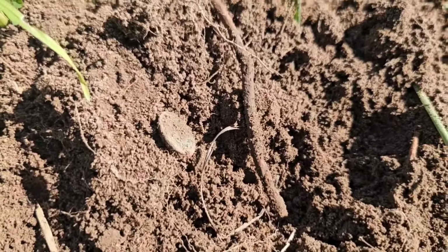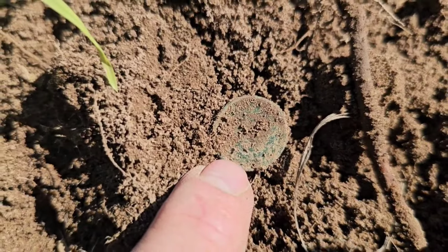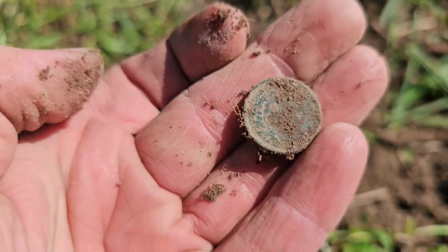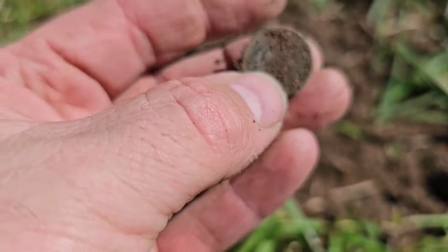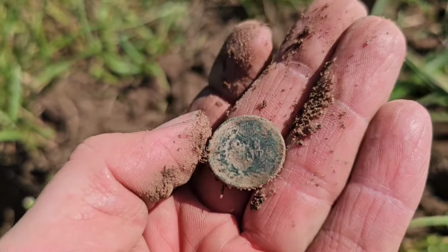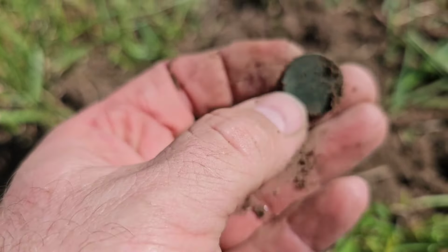There's the nail. And that looks like an Indian. I'm sure it is. Yeah, there's the wreath. I'll be darn. Oh yeah. It's gotta be an old one, gone by 72.